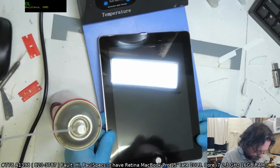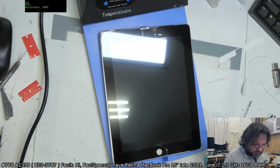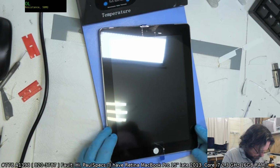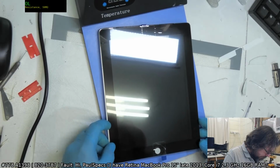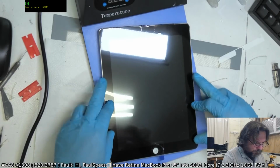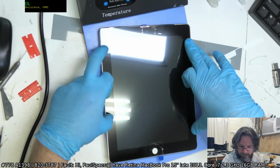I just noticed there's something. I made a big mistake. Big mistake. There's no plastic carrier frame on this. That's a big mistake. I was wondering why it was feeling funny. Yeah. Alright. Bugger. Yeah, there's no carrier frame.